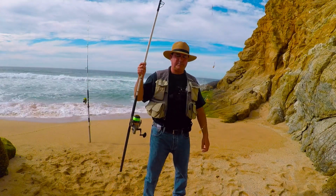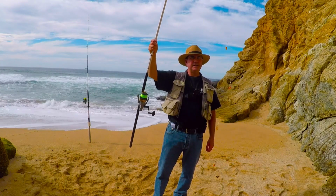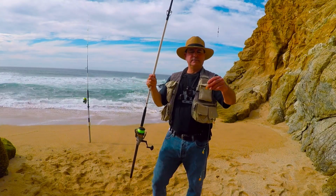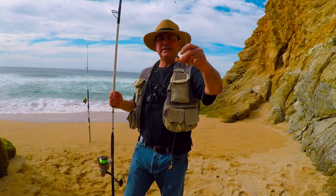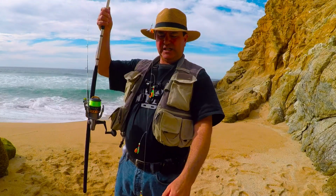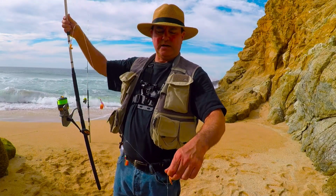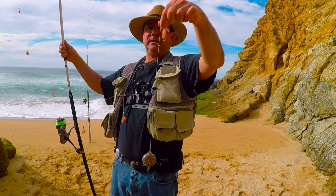So here's a full sabiki. This one here has 2, 4, 6 hooks. They're very small hooks. They're about a size number 4 hook. As you can see, you just put like a little piece of bait on there and you have less chance of missing a fish with a smaller mouth. This one right here, this will probably just fall off as I'm casting it, but they love this.